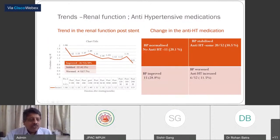What happened to the renal function after the intervention? Almost by 6 months, creatinine reduced from 1.8 to 1.3 and then stabilized. Even the 2 patients at 240 months were maintaining at 0.9. Improvement was seen in almost 50%, stabilization in 42%, and worsening in 7.7%. So it was a very good improvement in those patients. Otherwise, they were having severe stenosis.